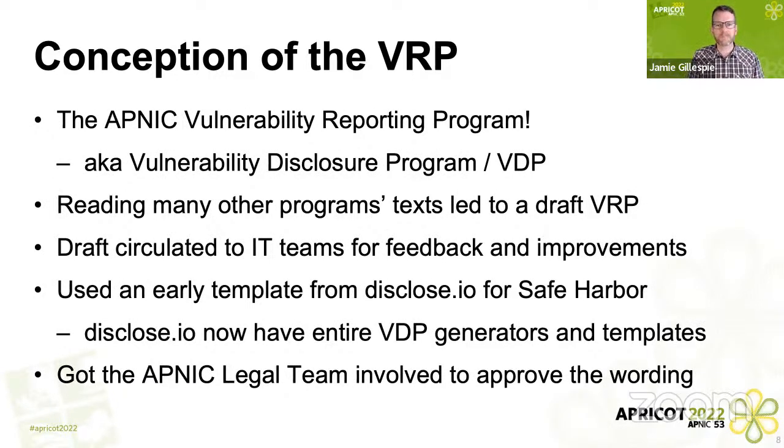So we put some work together. We decided that we're not going to be offering any bounties. We don't have to put any money towards it. It's just going to be operational effort. And this was the start of the APNIC Vulnerability Reporting Program.